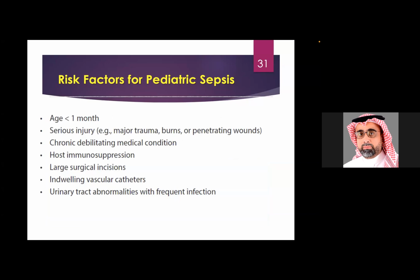What are the risk factors for this? A patient less than 1 month old is at high risk. Patients with serious injury like major trauma, burn, traffic accident, or penetrating wound. Maybe the patient has a chronic medical condition or immunosuppression, or a history of large surgical incision or indwelling vascular catheter. This increases the chance of infection. Urinary tract abnormality is another important risk factor, and frequent infection can happen in this patient.